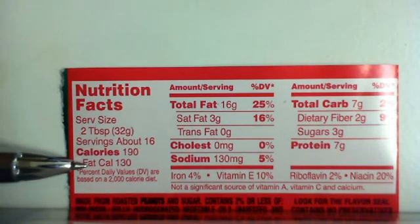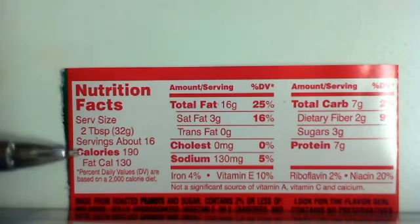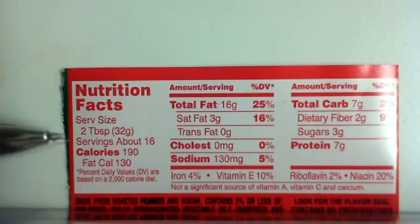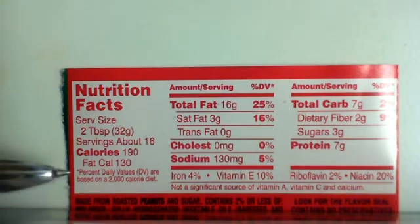So this is why we need to make sure that we look at these numbers when we're at the store. So what are we shooting for here? Well, ideally we don't want any fat, but you're going to learn that there are 3 things that make food taste good: salt, fat, and sugar. And if you want anything with some flavor, it's going to have some fat in it. But what you want to try to do is limit this number to 20%.